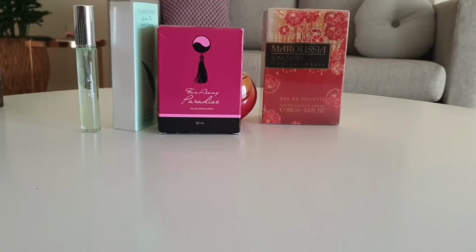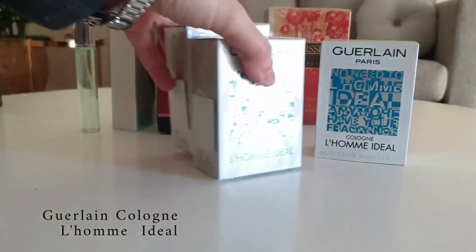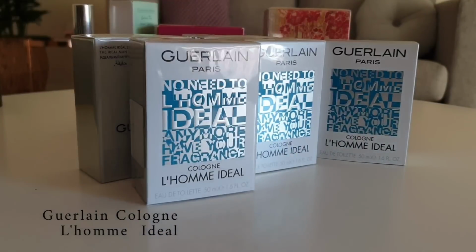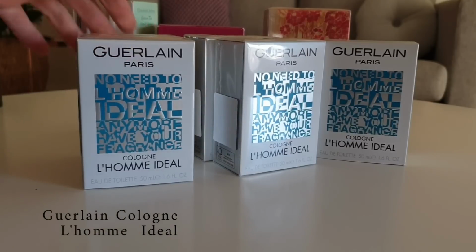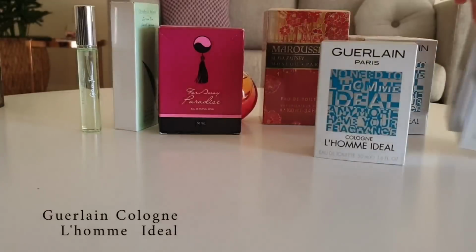Okay, the next fragrance is, I'll do this one. So this is being discontinued. This is the Guerlain Cologne L'Homme Ideal. And at the chemist, they had them for $20. So I went and I bought a lot of them. 7 in total. I gave one to my husband and I gave one to my son. And I kept 5. This is a great, great fragrance, guys.